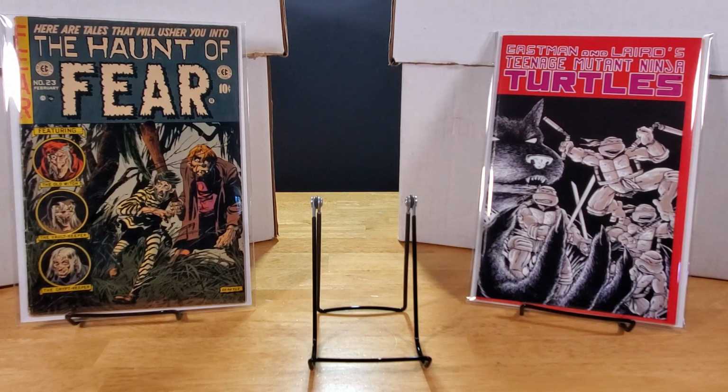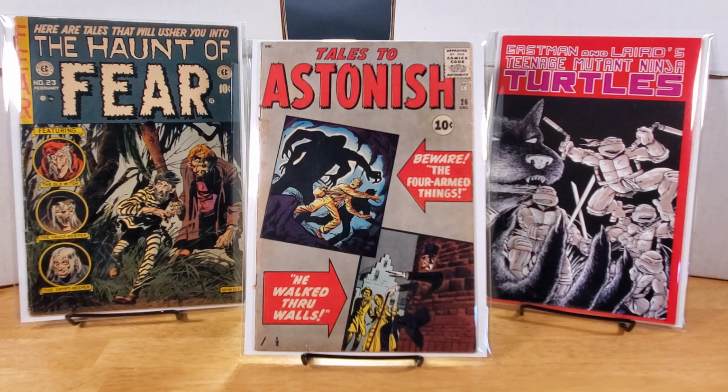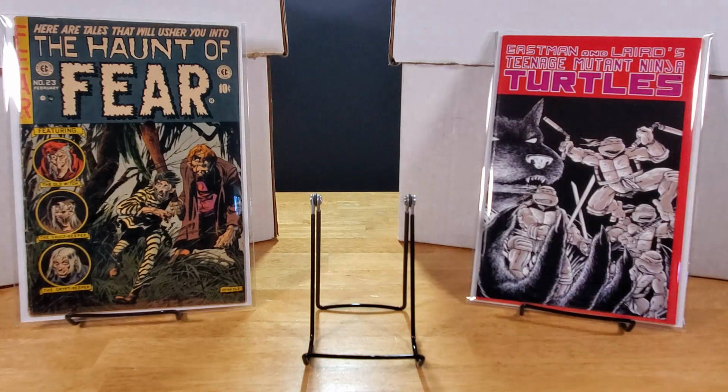And then just an older Tales to Astonish book. I don't believe this is a key at all. Just a cool Kirby cover from 1961. Again, good, very good range. And this was 26 bucks. So happy to add some early Marvel stuff there.